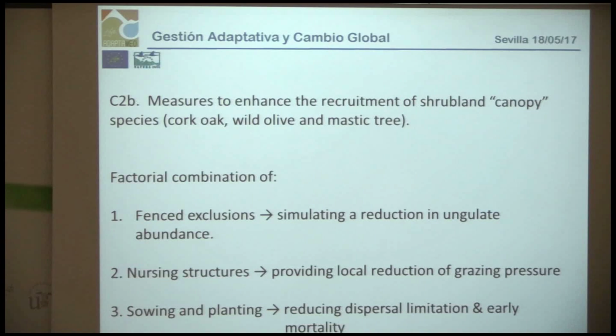And how do we do that? Okay, the main problem for the recruitment of these species is, on the one hand, overgrazing, and perhaps, and that's discussed whether it's for all the species, the lowering of the groundwater table that makes it extra hard for the seedlings to survive the first couple of summers.